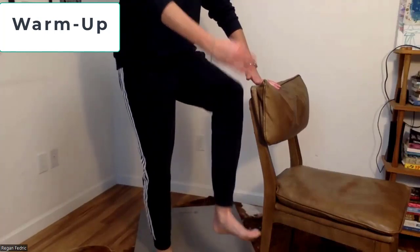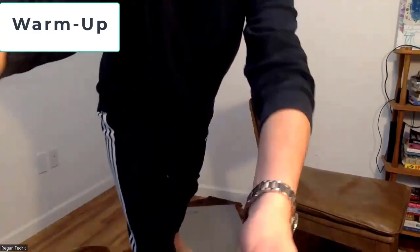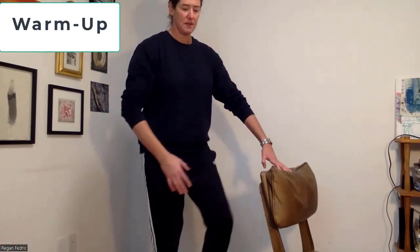Nice. Just do a few more. Keep alternating right, left. You've got the right knee. Good. Left knee. Nice. So we're going to add on to that a little bit.